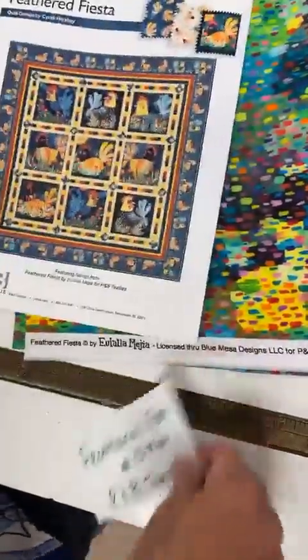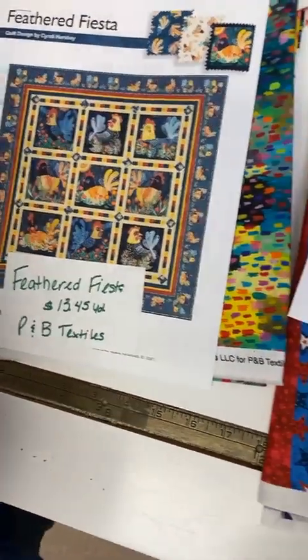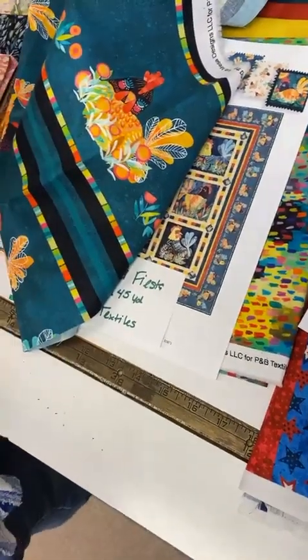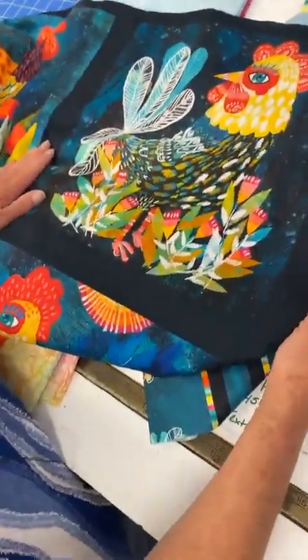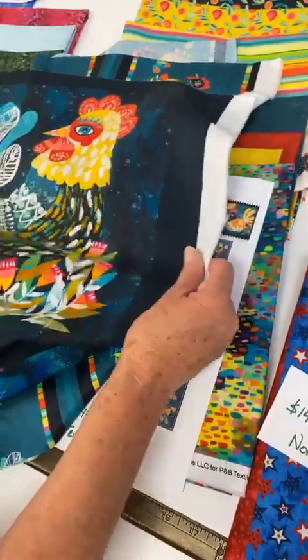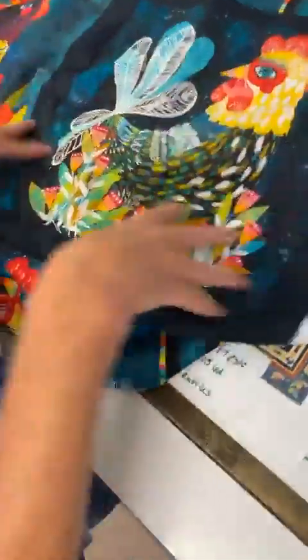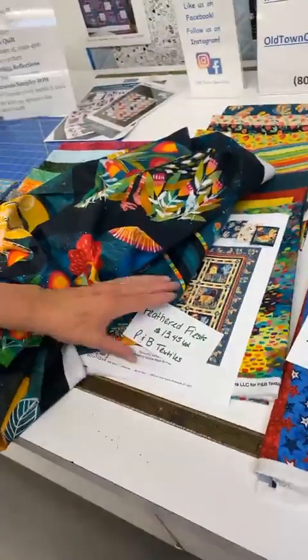So Feathered Fiesta is from P&B Textiles. It's $13.45 a yard. I didn't measure what each of these blocks are, but the panel is 40 by 45, so it's more than a yard panel, and there are, how many across? 3? So they're probably 12 inches or more, 13. I don't know, but this by itself with the placemat and something to the side, or some of these other fabrics, would be cute. Anyway, Feathered Fiesta from P&B Textiles.